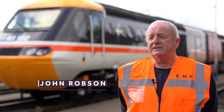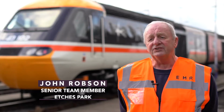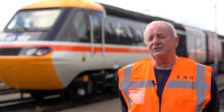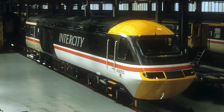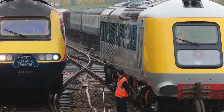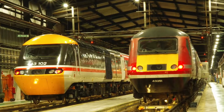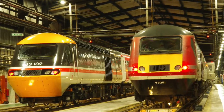It's a different life working on an HST in the main works, because the locos started arriving mid-70s, 75, 76. It was only really when you come to a depot like Etches Park where you become involved with the whole of the locomotive.